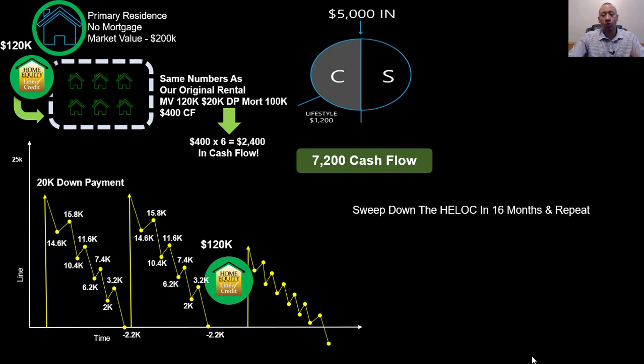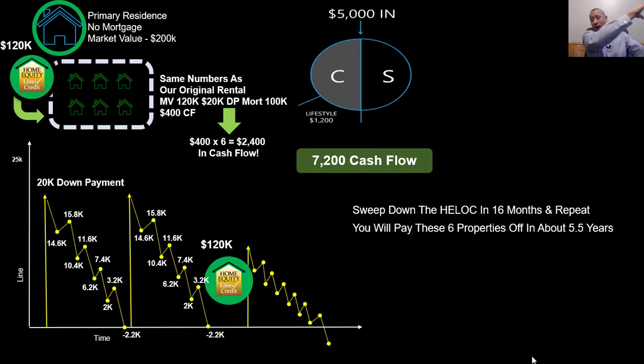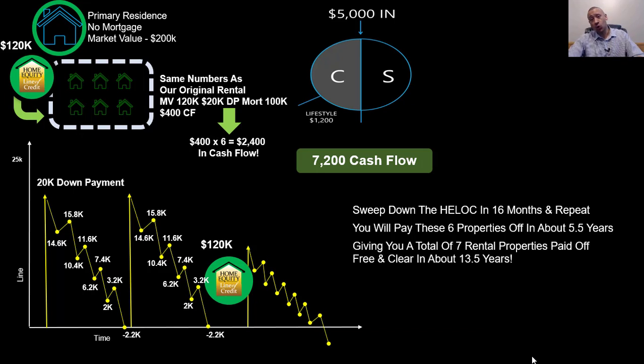So running the illustration forward, you'd be able to sweep down this initial 120 grand in about 16 months, leveraging this velocity banking strategy and barring emergencies. And then you just grab another 120. Again, you've got renters in these properties actually making the actual debt service payment, right? So you're able to grab another 120 off and rinse and repeat. Bottom line, guys, is you'd be able to pay off this additional 6 property portfolio in about 5.5 years, leveraging this strategy. And that would give you a total of 7 rental properties paid off free and clear in just about 13.5 years.